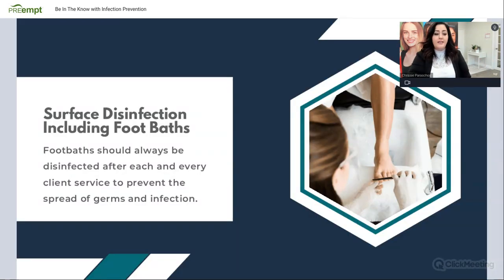Okay. So let's move on to the next thing: surface disinfection and foot baths. This is something that they were most likely doing incorrectly. Your surface disinfection has to be done after each and every customer, right? After they're done, you clean it. Was it a bed that you used? Was it a manicure table? You have to clean it and disinfect it. That's why our RTU is both a cleaner and a disinfectant.